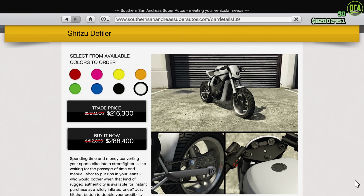And lastly, we have 30% off the Defiler motorcycle, and this one is a top 10 performing motorcycle in that class. It has some decent customization, but honestly, I'm not too much of a fan of the design of this one, but all personal preference.